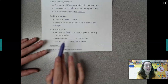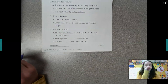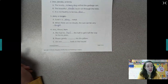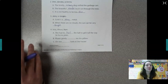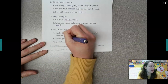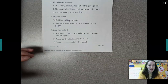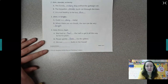Please gently blank me the pillow. Well, please gently throw me the pillow, excuse me, or toss me the pillow. Now, you could say throw, but toss is better because a toss is already a gentle throw. If you're tossing something, you're not really throwing it too hard. And so if you want to do it gently, it's just a better word, right? So see how these shades of meaning make sense? They make your writing better and they make it make more sense.